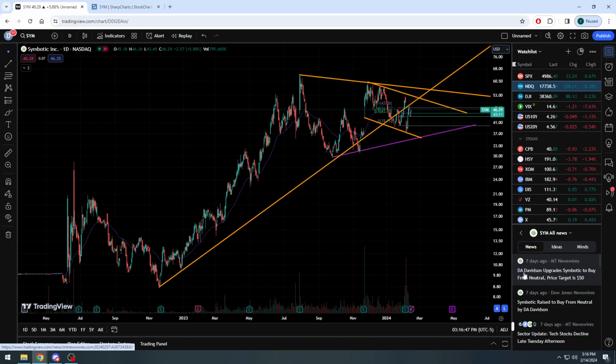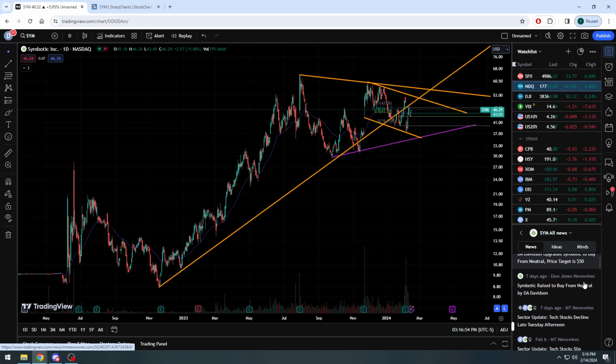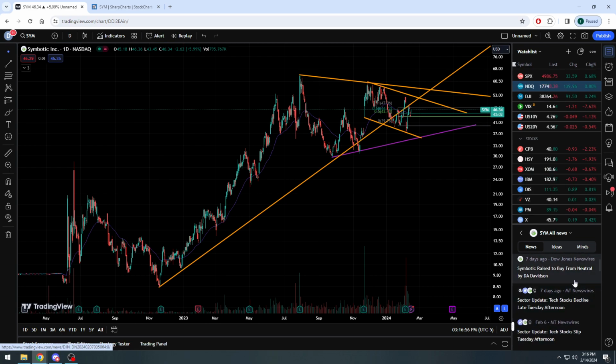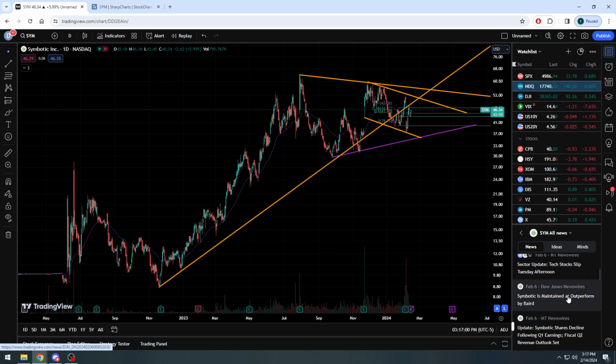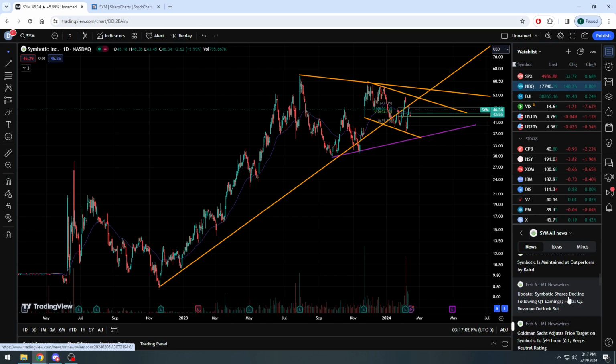But also, before I let you go, as you see, D.A. Davidson upgrades Symbotic to a buy from neutral. Price target 50. Phenomenal. It's about a 10% rise from where we are here. Okay. That's pretty much it. Maintain that outperform by Baird. That's what I mean. So they see the growth of the revenue. So that's why they really know that they can't be too pessimistic here.